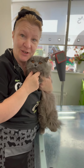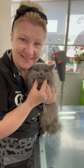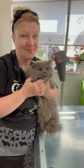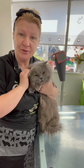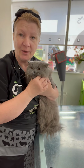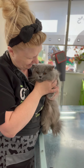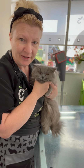So I'm here with Dolly. Doesn't she have the most amazing eyes? Ooh, she's a good girl. She's actually a British shorthair, but she's long. So she just has a good maintenance groom. Literally 30, 40 minutes to get as much dead coat out as possible, trim her feet and her nails. And that's Dolly done, pretty much. She's very cute, isn't she?